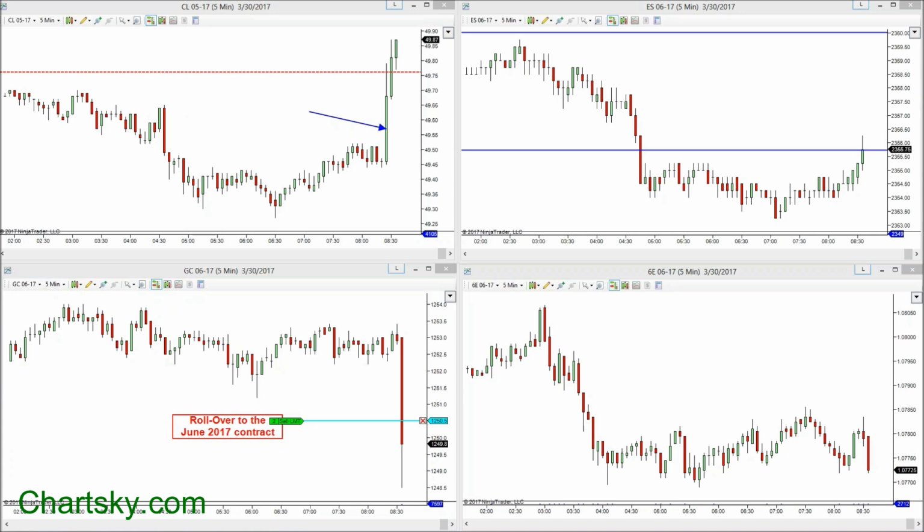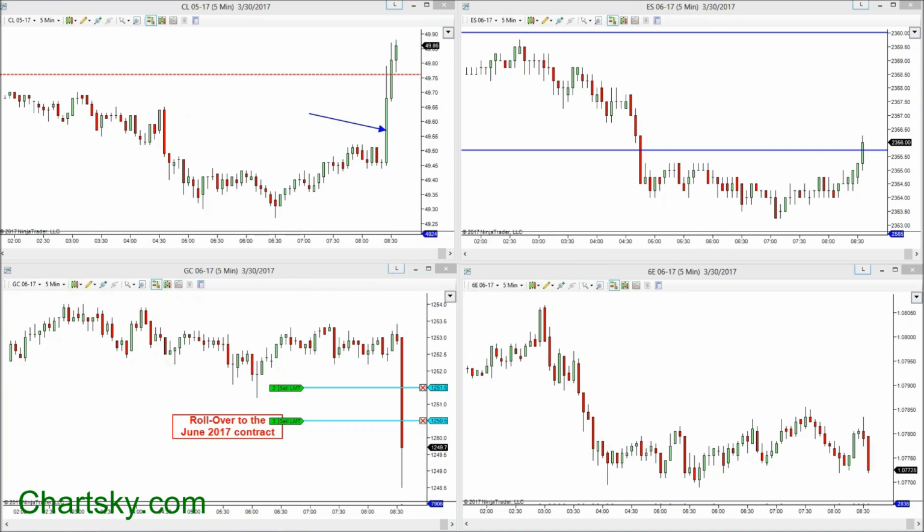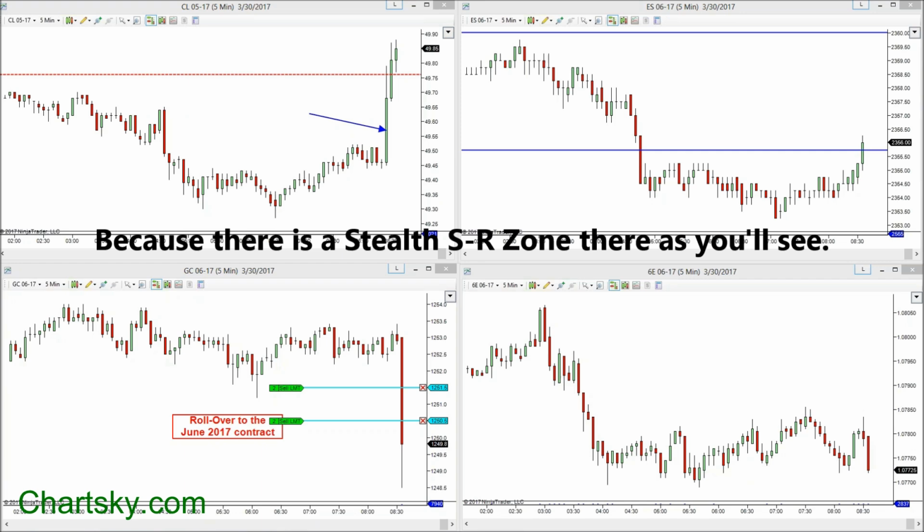51 and a half, because we may have a vacuum here. If it pushes down again, we'll lower the add-on maybe 5 ticks or so, and we'll go for 20 ticks from 50 and a half.